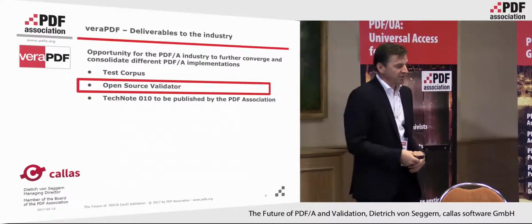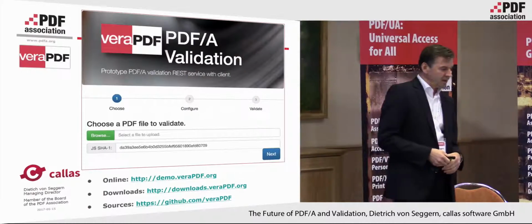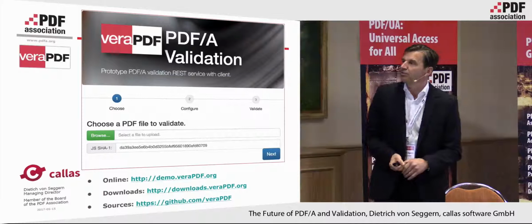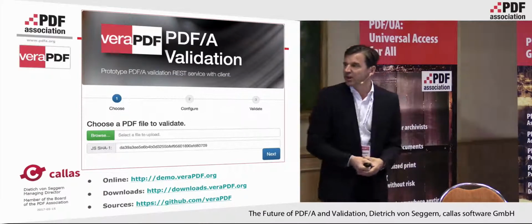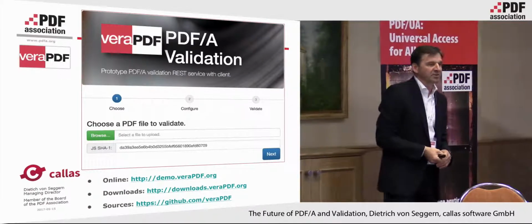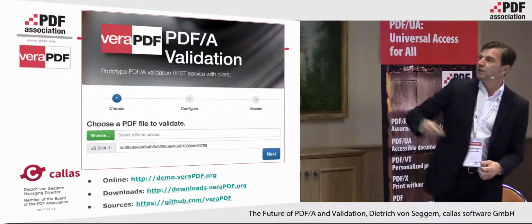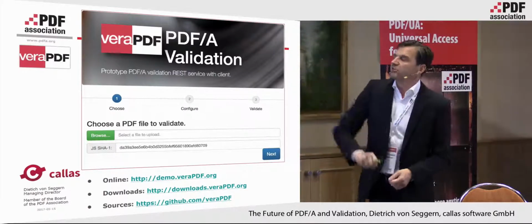It is available for download now to the open source validator. It's in version 1.4 right now. There's an online website, demo.verapdf.org, and you can download it. And as it's open source, you may as well download the sources. It's a command line tool with a GUI, and what you see here is the web interface.